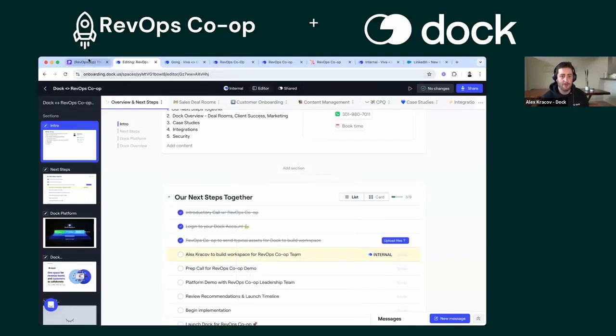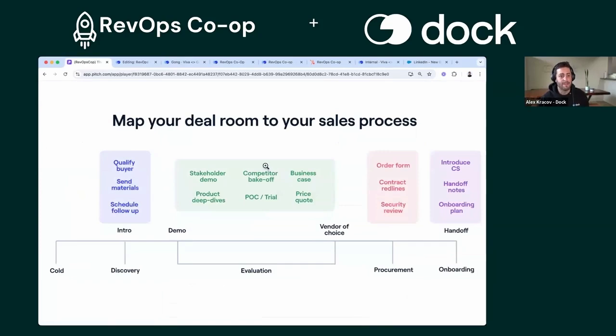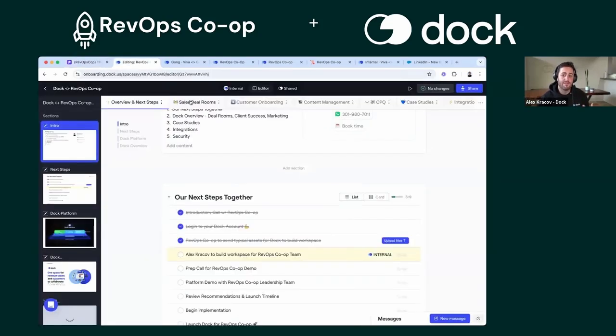But going back to this slide of mapping it to your sales process, we think of it as a combo of the pages at the top and then the sections you can think of as the way you map it to your process.